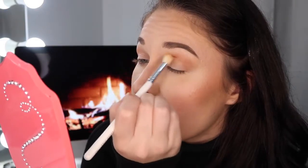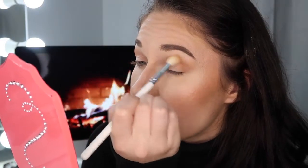I think today we're going to do a halo eye. I just want to try something a little bit different. Blending out absolutely flawlessly. So next up I'm going to go into 1998. It's a deep chocolatey brown shade. It's coming up more orange. I don't know why. It's definitely brown in the pan, like a deep brown. So I don't know why it's skewing the shade.